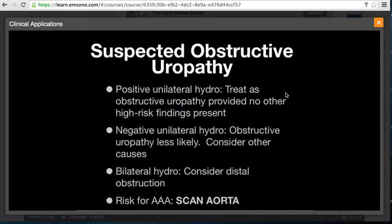If they're febrile, if they're elderly, you may want to look a little further before resting your hat on the diagnosis of unilateral hydronephrosis due to an obstructive uropathy. If you don't see unilateral hydro, obstructive uropathy is less likely. However, it's not completely excluded. If patients come in right after the onset of the diagnosis, or if they're dehydrated, you may end up with a falsely negative exam. If you see bilateral hydronephrosis, you want to consider a distal obstruction.